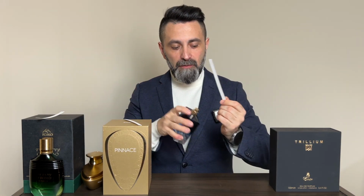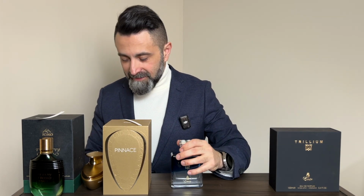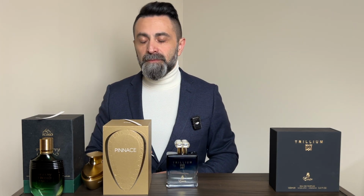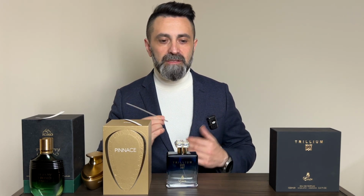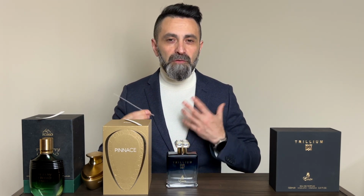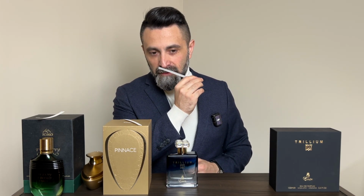This probably has the worst sprayer out of all three fragrances that I'm talking about today, but the scent is really nice, and this smells a lot like the original fragrance. If you're not familiar with the original fragrance, it's this mature, fresh blue scent that opens up with a lot of citruses, grapefruit, lemon, bergamot, lime. You get a bit of a greenness with this fragrance. There's some vetiver with this one. At least I personally pick up a strong vetiver note.